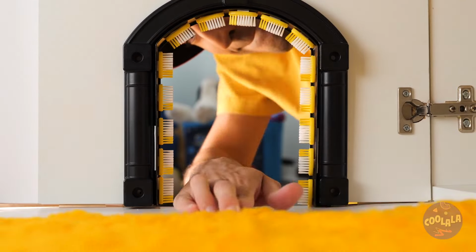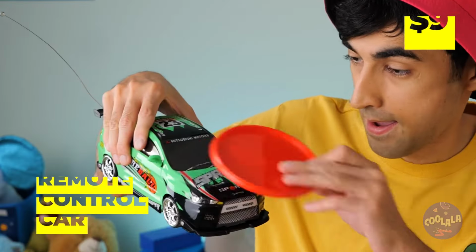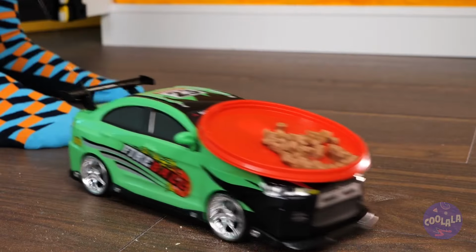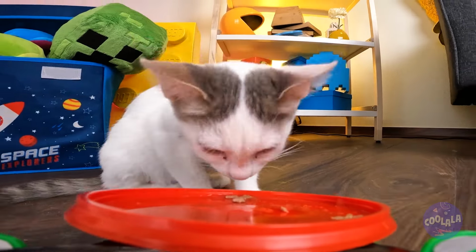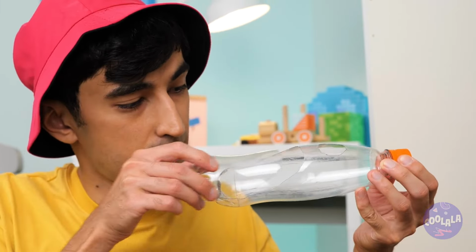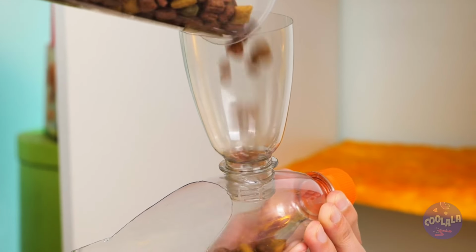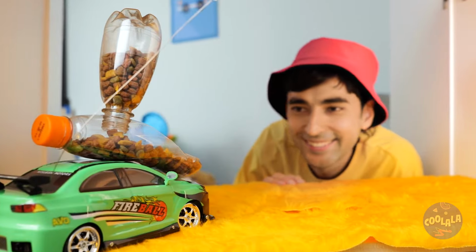Now let's roll out the carpets. And this remote car can be a 5-star delivery service. And a plastic bottle's great for holding dry food. Put it somewhere your cat can get it, in case it wants a midnight snack.